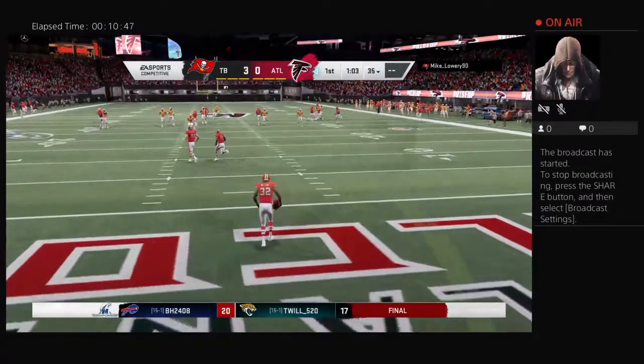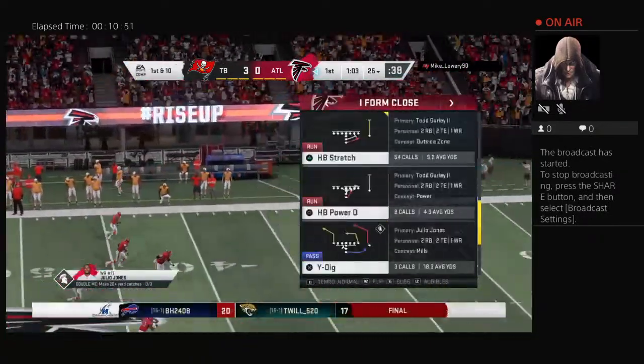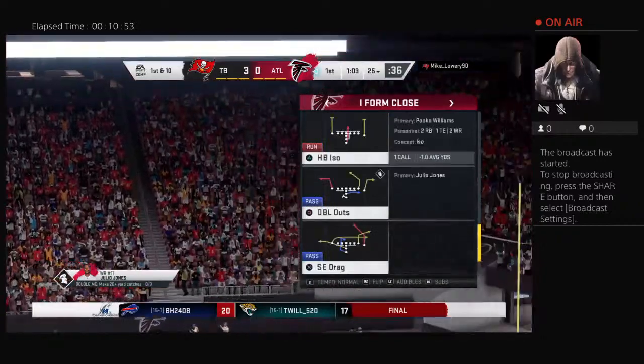That'll be taken in the end zone, and he won't return this one. He'll go down to a knee, and they'll start at the 25.